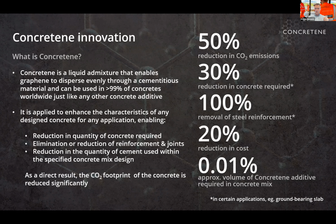We're also reducing the reinforcement as I mentioned, but for the moment that is primarily focused on the mesh. So as we sit here today, we're not going to go out and build a bridge deck and take all the reinforcement out because we use Concretene. It's still concrete at the end of the day. It's not a miracle material. Cost I'll come on to a little bit later because it's easier to show you the practical examples.